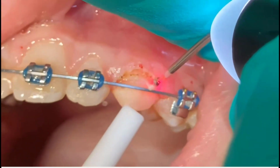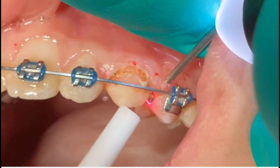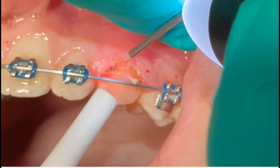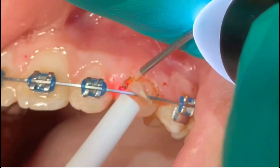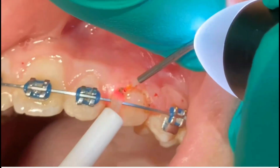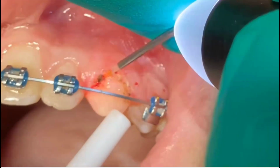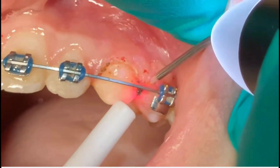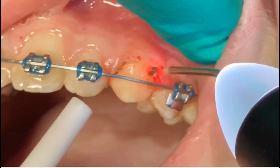I'm around the metal. I'm not worried about the metal. I'm not dancing around the metal. I'm totally around the metal doing what I have to do. Very quickly, you're going to see this piece disappear. Just like that. And now you see how quickly and readily, how cleanly that comes off, and the tissue is totally exposed.